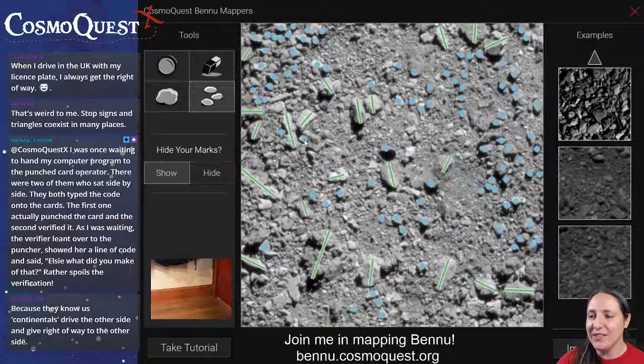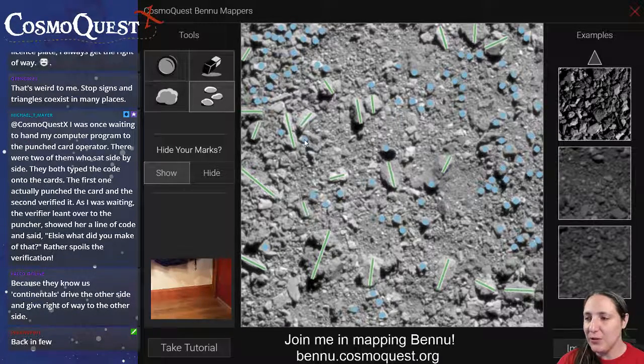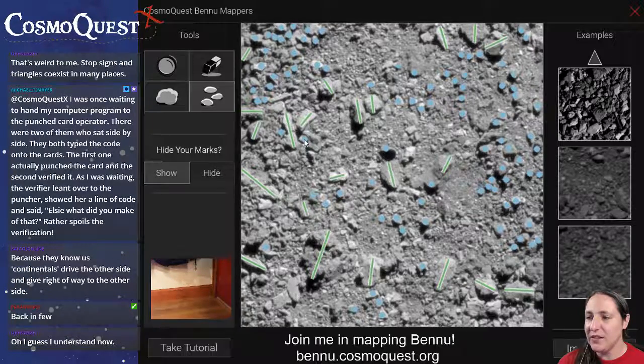Mike says, I was waiting to hand my computer program to the punch card operator. There were two of them who sat side by side. They both typed the code onto the cards. The first one actually punched the card and the second one verified it. As I was waiting, the verifier leaned over to the puncher, showed her a line of code and said, Elsie, what did you make of that? Rather spoils the verification. So, yeah.